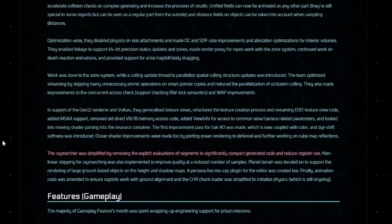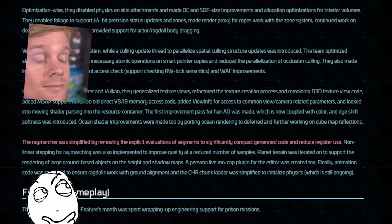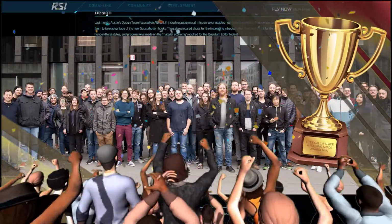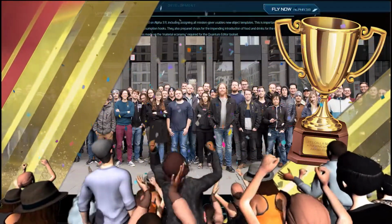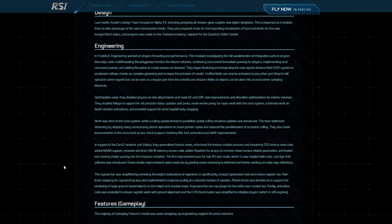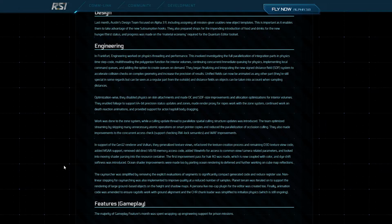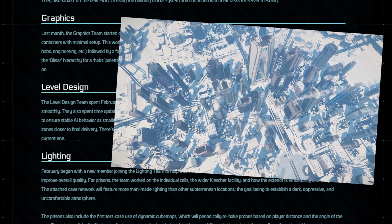Here's another beauty. The Ray Archer was simplified by removing the explicit evaluations of segments to significantly compact generated code and reduce register use. The Frankfurt department are therefore winners of this year's Let's Call a Spade a Manual R3 Distributing Implement Award for totally incomprehensible shite. We could just replace that entire section with Frankfurt have been working on super important stuff that's super important. There. Fucking job done.